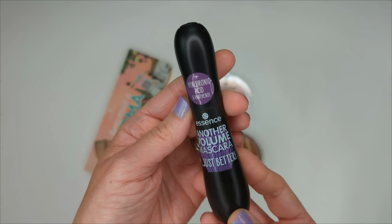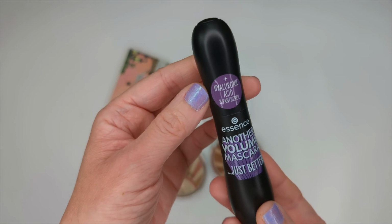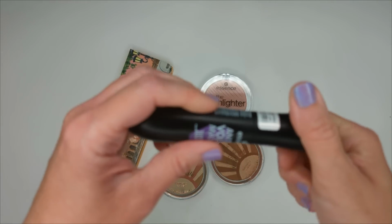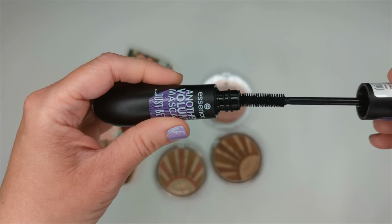I also have a new mascara from Essence. This is their Another Volume Mascara, just better. It says it has hyaluronic acid and panthenol. And as a rule, I love Essence's mascaras. A few of them have been a flop for me, but generally they're pretty good.